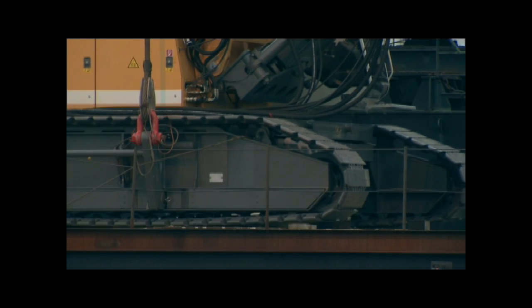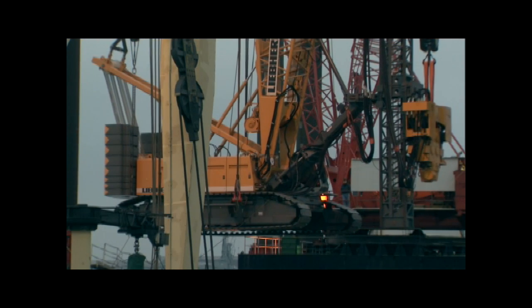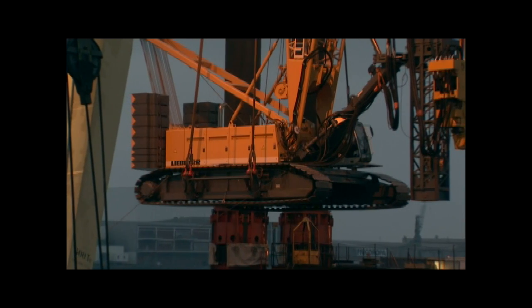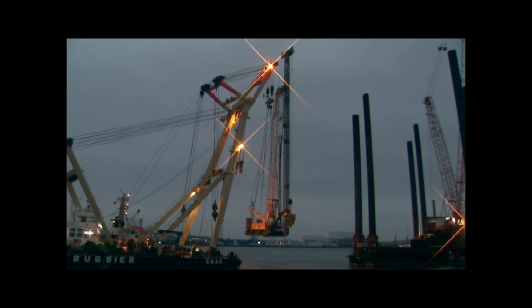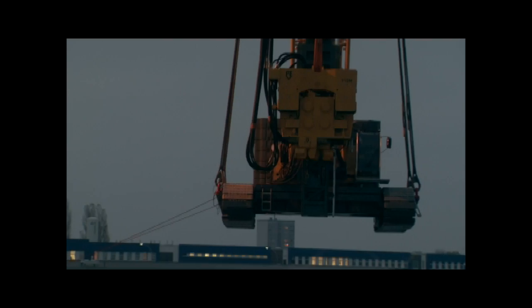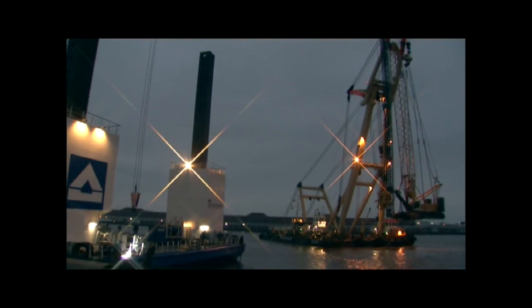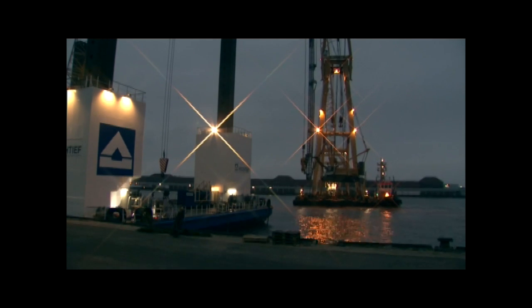On a cool autumn night, the moment had arrived. After careful preparation and a final check of all safety precautions, the Liebherr piling machine, with a weight of approximately 300 tons, could be lifted. Despite nightfall, the LR 1280 could easily be lifted, and after a short time, it was positioned at its projected location by the floating crane.